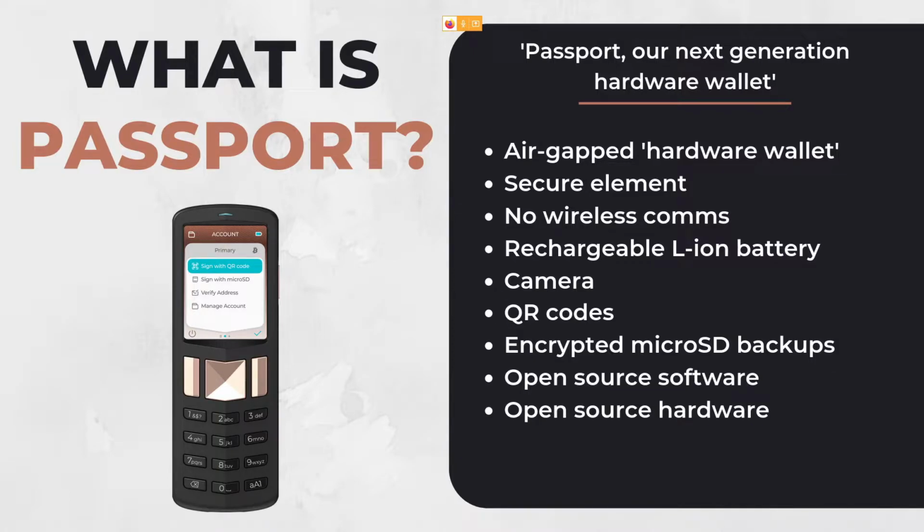that you want to use it. Now, Passport communicates with the outside world via the use of QR codes that it displays on screen to pass information back into different software wallets. And then it also communicates with those software wallets to ingest information via its onboard camera, which is on the back of the device. That's how it communicates with the outside world.